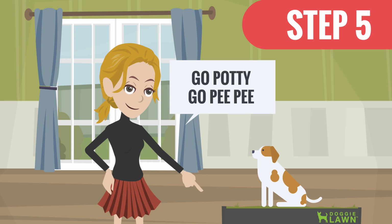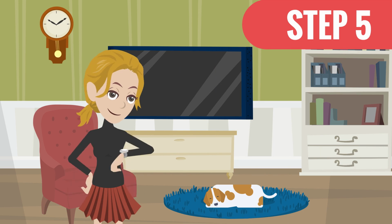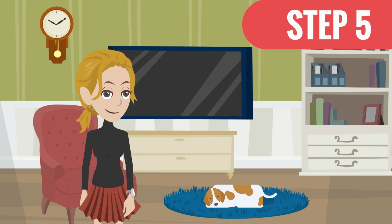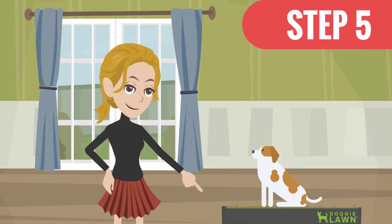Use your potty phrase. If after a few minutes they still don't show any interest, you'll go back to the couch and set the timer again for 1 hour. You'll want to keep doing the same cycle every hour until they go. If in between the hour your dog gets up or starts to whine, assume they need to pee and take them over to the DoggieLawn, even if it hasn't been an hour.